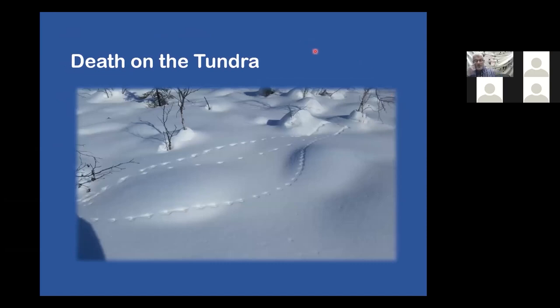I'm going to give you an example, just to get started now, about tracks in the snow. This is called Death on the Tundra. The reason I'm doing this one is because this is happening all over the place. This is just on a trail out in Creamer's Refuge, and I was fat biking along this trail, and I saw this whole scene, all in one picture. And I was like, whoa.